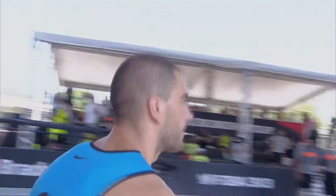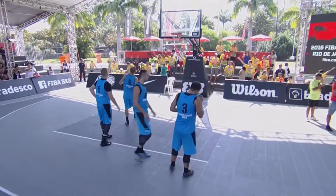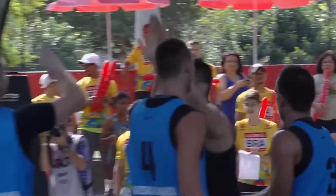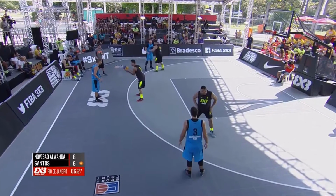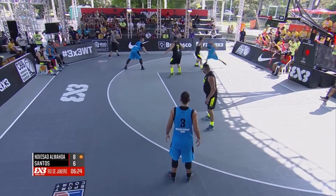So on to the final of the Rio Masters, a rematch of the 2015 Sao Paulo Challenger event, which was won by Novi Sad Alwada. Santos looking to improve on their runners-up spot from last year's Rio Masters. We join the action inside of 7 minutes. Santos in black, trail by 2. 8-6, Novi Sad with the ball on top.